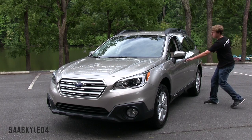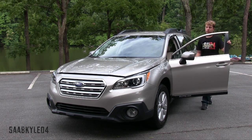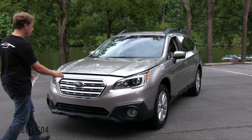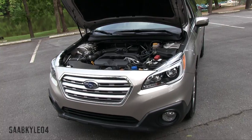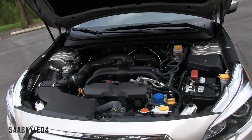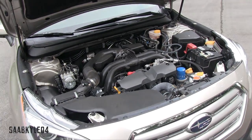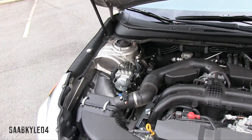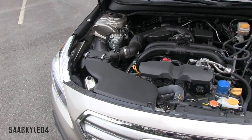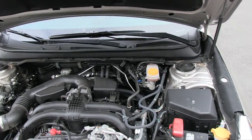The Outback is available with two different engines, providing standard power as an all-aluminum 2.5-liter horizontally opposed four-cylinder, otherwise known as a boxer engine. The dual overhead cam mill features variable intake valve timing, sequential multi-port fuel injection, and chain-driven camshafts. Compression ratio is rated at 10.3 to 1 with a red line of 6,000 RPM. It develops 175 horsepower at 5,800 RPM and 174 pound-feet of torque at 4,000 RPM.